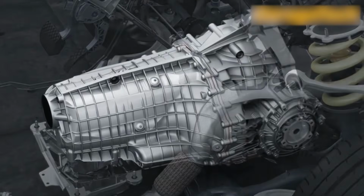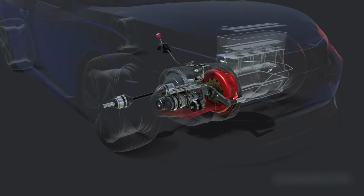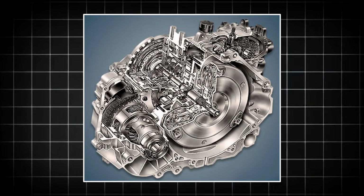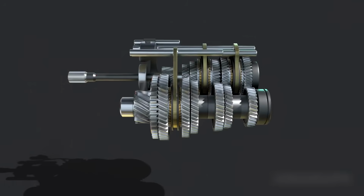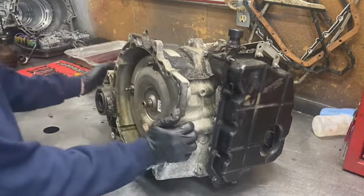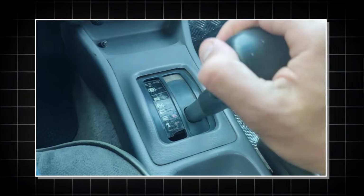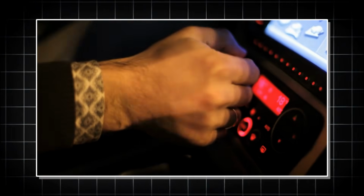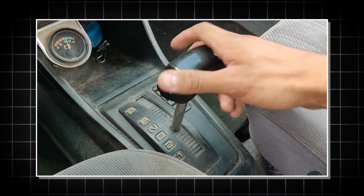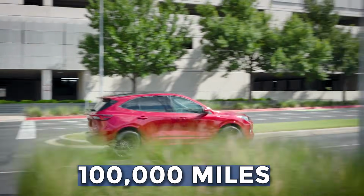The PowerShift transmission deserves special attention because it is genuinely one of the worst automatic transmission designs ever mass-produced for the consumer market. Ford tried to take a manual transmission and automate it without fully engineering out the weaknesses of the platform. The result was a transmission that shuddered during low-speed engagement, slipped unpredictably between gears, lurched when pulling away from a stop, and in many cases failed outright well before 100,000 miles.